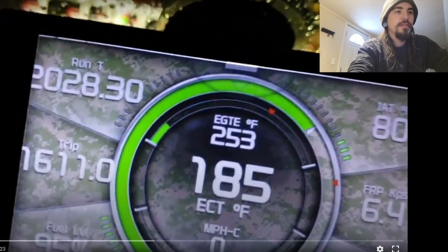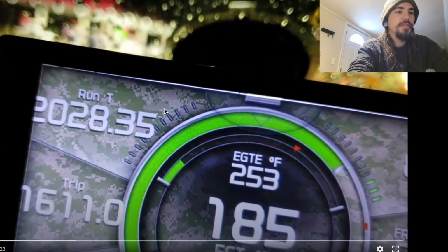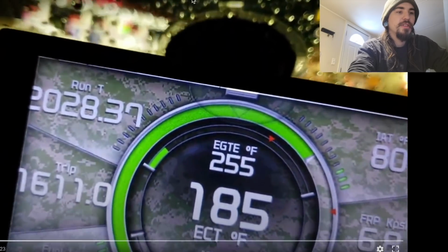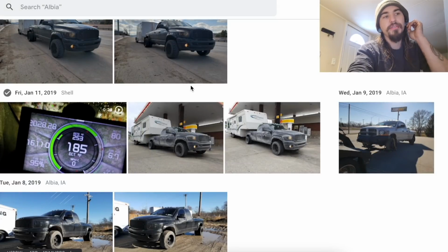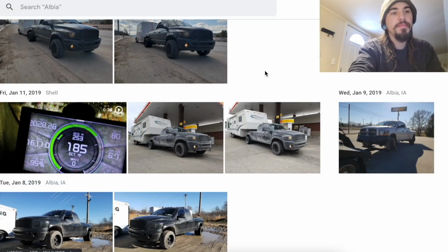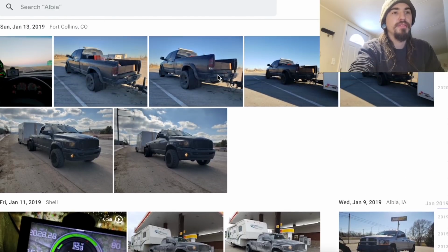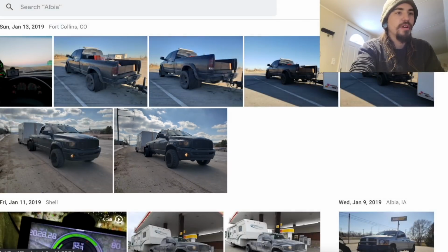Here's what 34 hours straight looks like. Just about 34 hours straight on an Edge CTS2. That's without shutting it off. That's runtime. I got the runtime up to 99 hours on the dot in one of my previous videos. Yeah, this was a trailer I pulled back. Yeah, that was that same one.